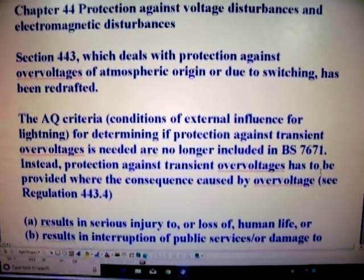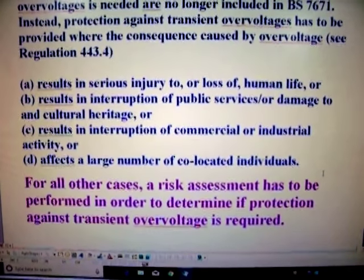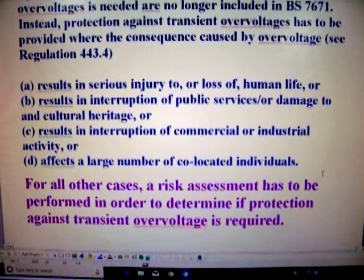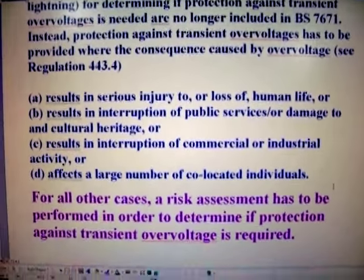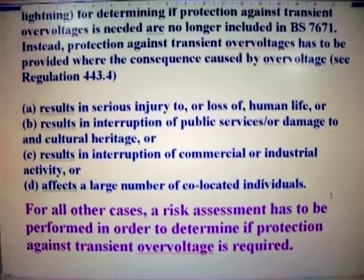Now again here, all I'm going to do is take you through this. I'm not going to read this out to you. Again, you'll see regulation 443.4. Make sure you understand the information on it. It is 443.4, isn't it? Okay, one second, bear with me a second. 443.4, yes. Okay.